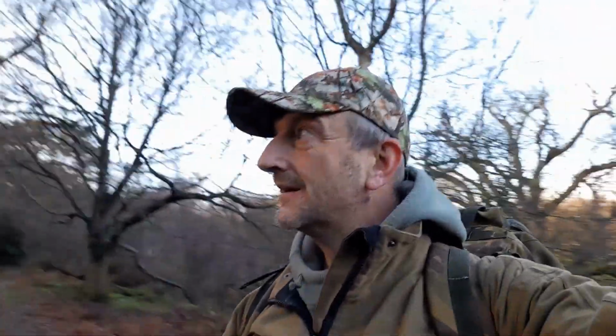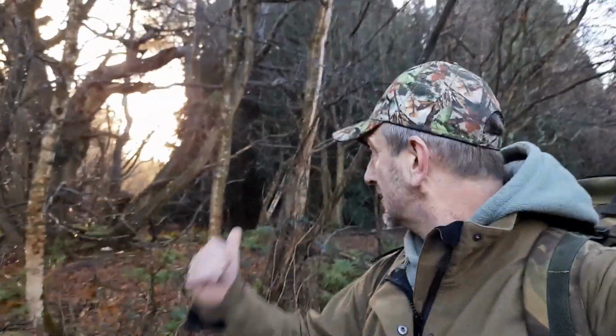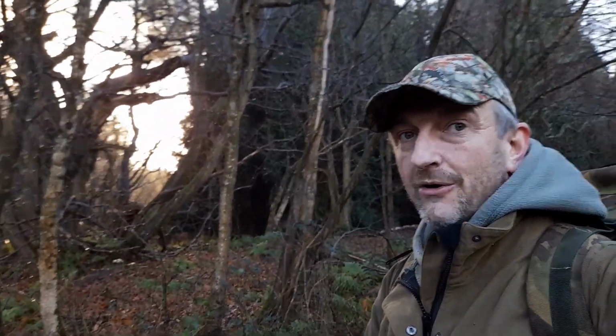Hooray! The rain has stopped for the walk out. Actually got a bit of sunshine. You see? Creeping in. That's where I was in all that pine over there. So yeah, walking out time. Thank God it's dry. Right, almost back to the road. It's about a mile hike out. So I'm sort of two thirds of the way there.